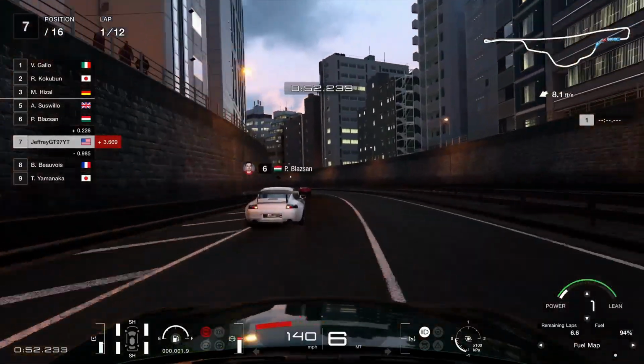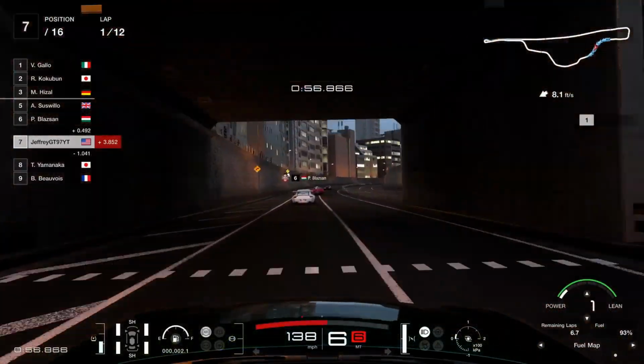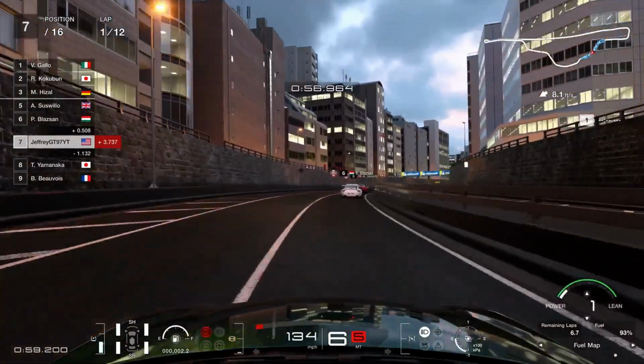Very smooth on the power. Also has some decently good acceleration with really good top speed. So if you do have the credits, I really recommend giving this car a shot.